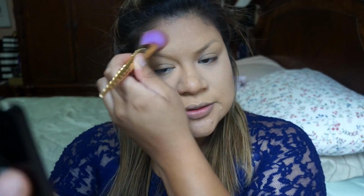And I'm using this Tarte brush. We'll be bronzing our face just to create some more dimension, or bring the dimension back in our face and structure, because the foundation just makes your face look so one-dimensional because it's all the same color.